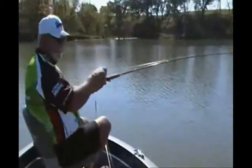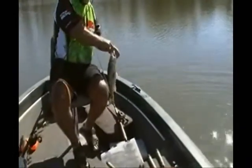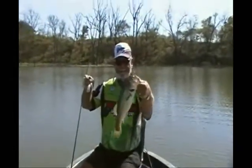Jim's got one on here on a spinnerbait. Looks to be a pretty good fish. I can't really pick him up right now. There he is. Not bad. That's on a white Hot Hog Junior spinnerbait. Jim switched from black to white. And we're kind of switching around baits. We switched back from plastics now to crankbaits and spinnerbaits to see if we couldn't pick up a few more bites. That's a nice 2-pound fish. Good job.